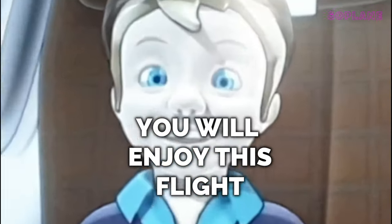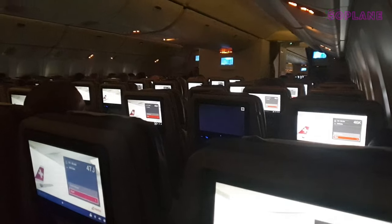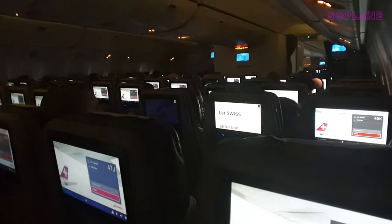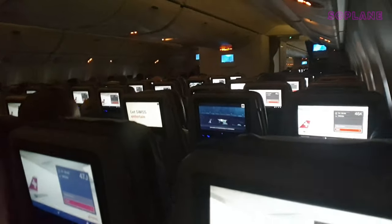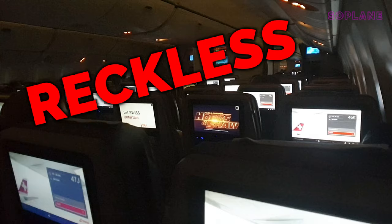Enjoy this flight. During taxi and takeoff, the screens were in full blast showing adverts, lighting up the whole cabin. Some drama-loving YouTubers might call this reckless and unsafe. Okay, let's get out of here.